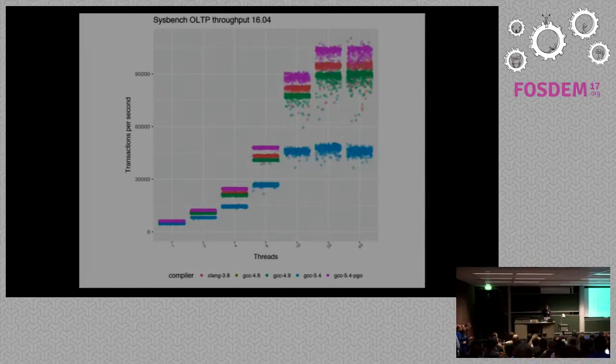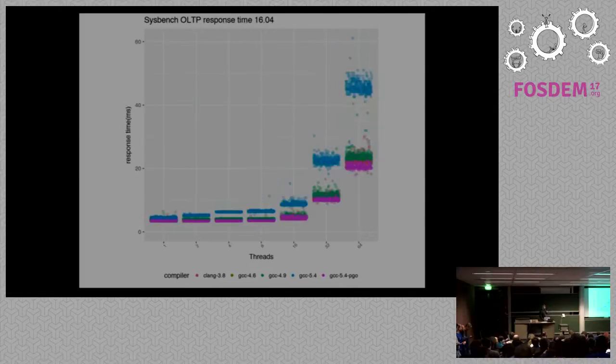And GCC 5.4 with PGO produces pretty good results. It's generally 20% faster than just GCC 5.4, and you can achieve that just by rebuilding your MySQL binary using PGO. Every other compiler is a little bit slower, but just using PGO, you can achieve a 20% performance improvement.